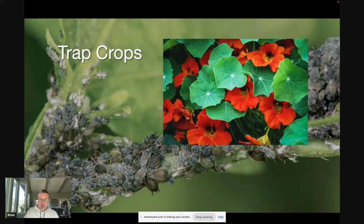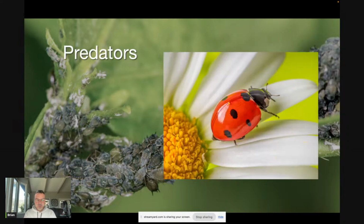Trap crops are really a great way of controlling aphids. And a trap crop is just a type of plant that you add to the garden that you know you will not harvest. It's there to just be covered with insects and pests, a sacrifice plant, if you will. So if you plant these nasturtiums in the vicinity of your main crop that is usually infested with aphids, the aphids are going to see the nasturtiums, and because that's their favorite, they'll get all over it, and for the most part, leave your main crop alone.